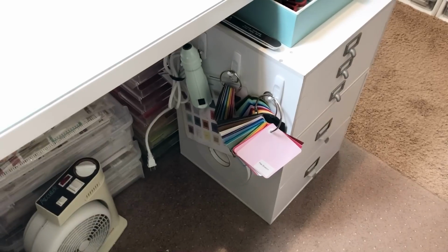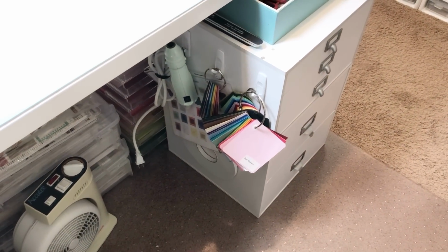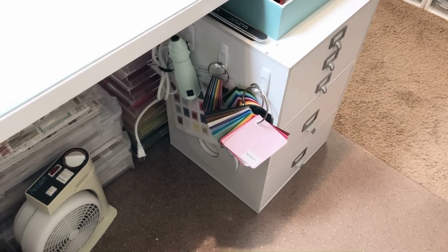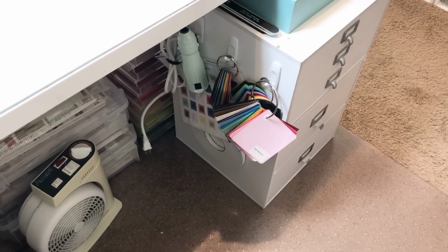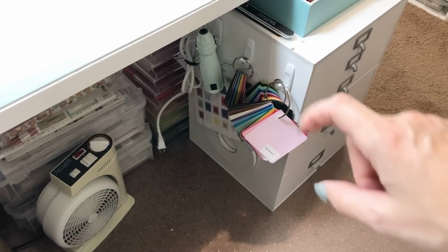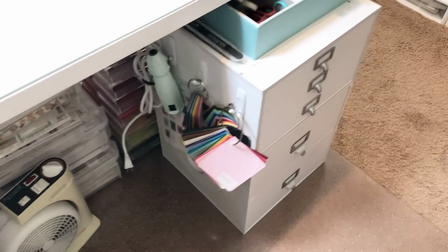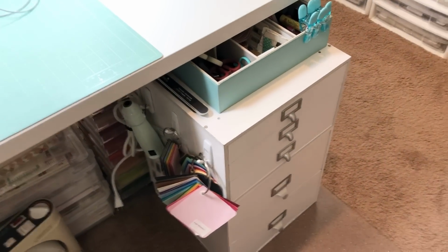I love doing things like this using the side of my actual organization drawers. I have my Country Craft Creation swatches for cardstock, swatches for seam binding, and then my heat tool. I usually have my glue gun down there as well, but it's not there right now. And then down lower is a big roll of foam. And then we'll go into these drawers when we go deep.